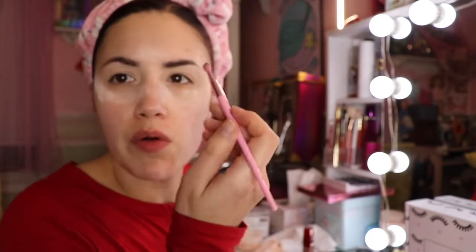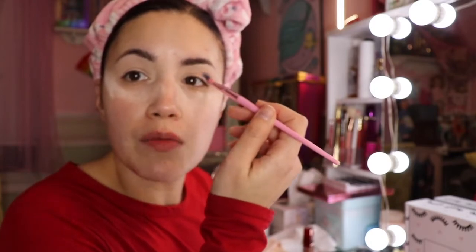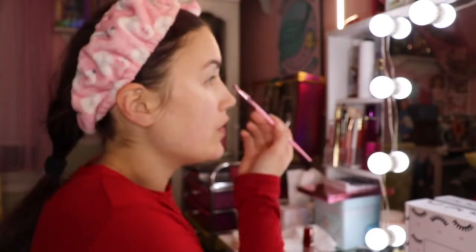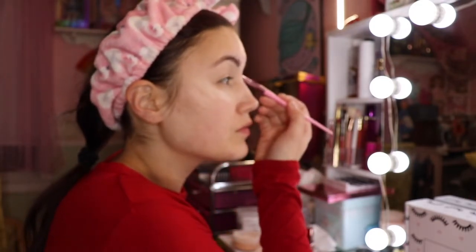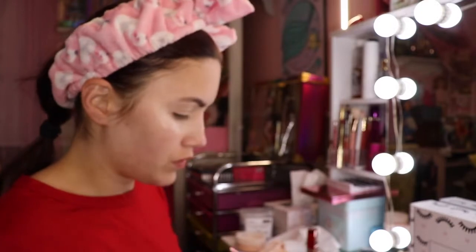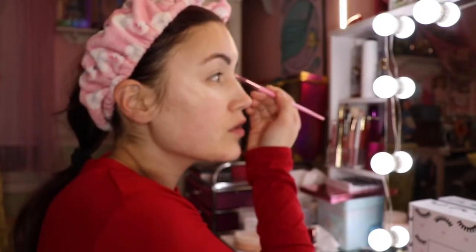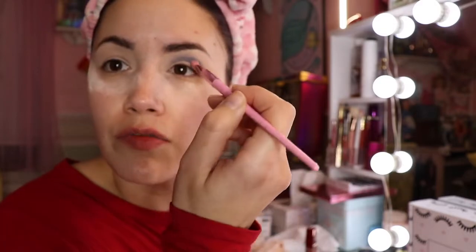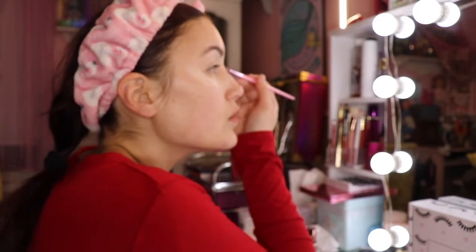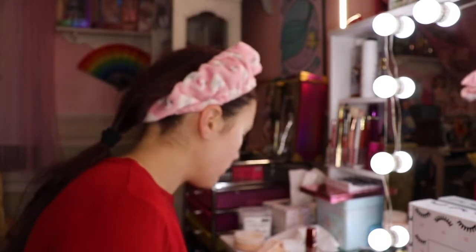I'm not going to use a flat brush to really lay the color on. I'm going to use the smaller brush, and I'm going to start right out of the outside corner of my eye, and then I'm going to come in and kind of get the color mostly in the crease. What I like to do is focus on the center of the eye right here and then kind of build my way out. And actually, this color is really great. It's blending so nicely and it's very pigmented.